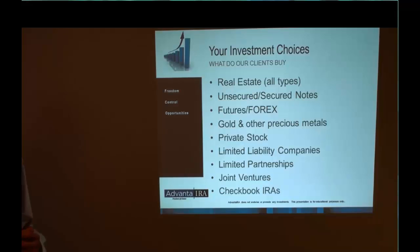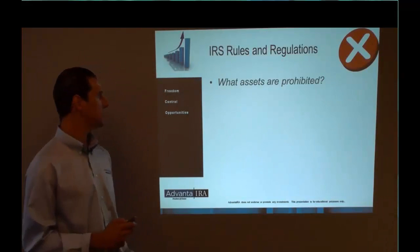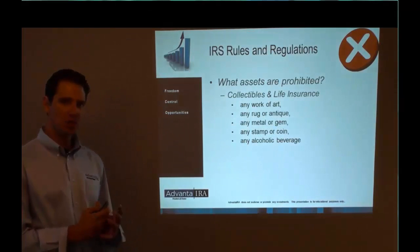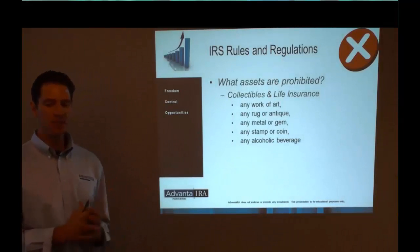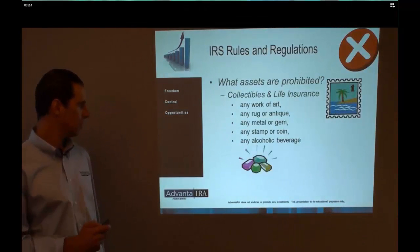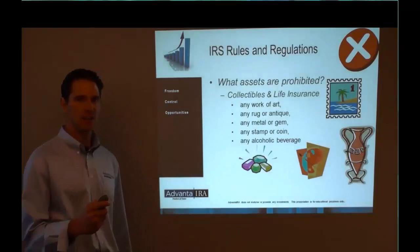Also, we have checkbook IRAs, which is a vehicle that allows for freedom and flexibility in making those investments, which we'll go over later. There are some rules and regulations that the IRS puts in place for IRAs and self-directed IRAs in general. There are certain assets that are prohibited. The IRS doesn't dictate what you can invest in. They only say what you cannot invest in. And what the IRS says that you cannot invest in is life insurance and collectibles. Collectibles are defined as anything with an intrinsic value, such as what's listed here. Works of art, rugs, metals and gems, stamps and coins, wine, alcoholic beverages.